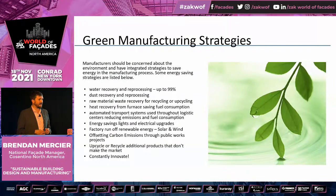So that's how we can offset those carbon emissions that we still have, because there are going to be some, and every year we're going to try to reduce those carbon emissions, but it's never going to be zero. So how can we then reduce that carbon through public works projects around the world to sort of give back to Mother Nature, to give back to the environment?